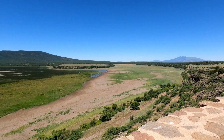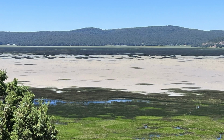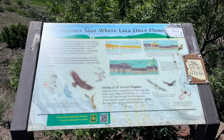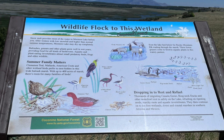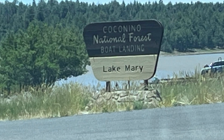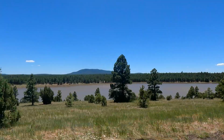If you decide to visit Mormon Lake, don't bring a boat or a fishing pole, but there are plenty of ATV trails and hiking trails, and also an abundance of wildlife to watch, from bald eagles to ravens and hawks, and deer and elk, and the little ground squirrels and chipmunks. There's just a lot of life that surrounds Mormon Lake now. We're going to explore a little bit around Lake Mary. We'll visit some of the boat launch ramps and the picnic areas.